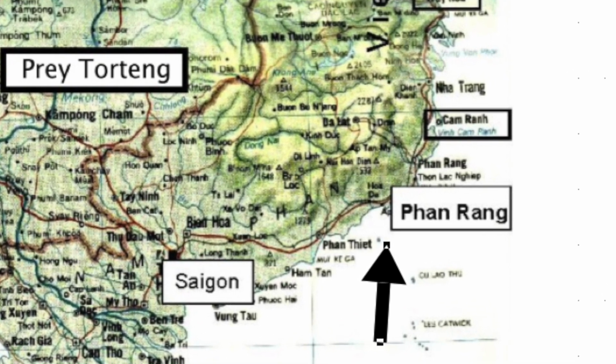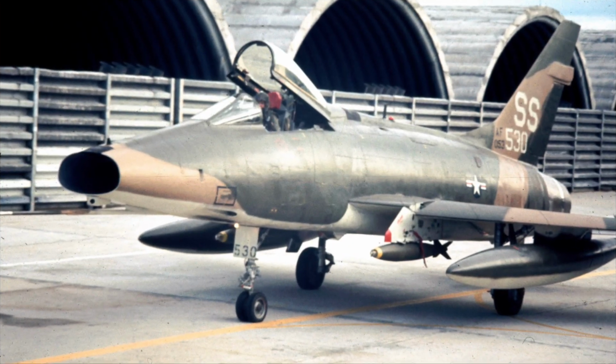Phan Rang Air Base is on the southeast coast of Vietnam, a very good location from where our fighters could cover all of South Vietnam and way into Cambodia. Primary fighter was the F-100. Here you can see one taxiing out with a typical load of 400 or 500-pound bombs. You can see its big drop tanks, and it had 4 20mm cannons under the nose. In the background you can see our protection against rocket attacks.